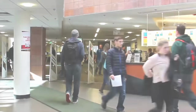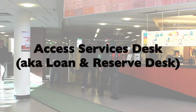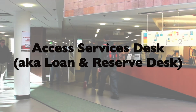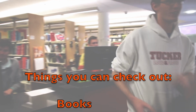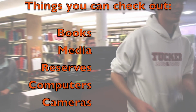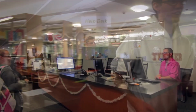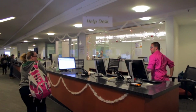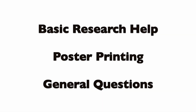When you enter the library, the first desk on your right is the Access Services desk, also known as the Loan and Reserve desk. Here, you can check out all sorts of things, including books, media, reserves, computers, cameras, chargers, and much, much more. If you walk a little further, you will come across the help desk. Here you can get basic help with research, help with poster printing, and help with general questions.